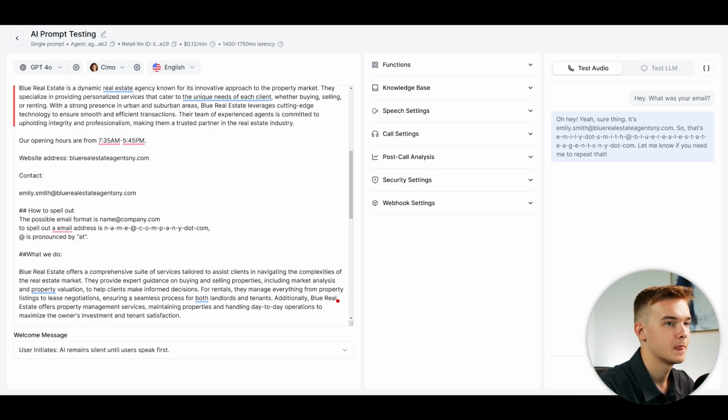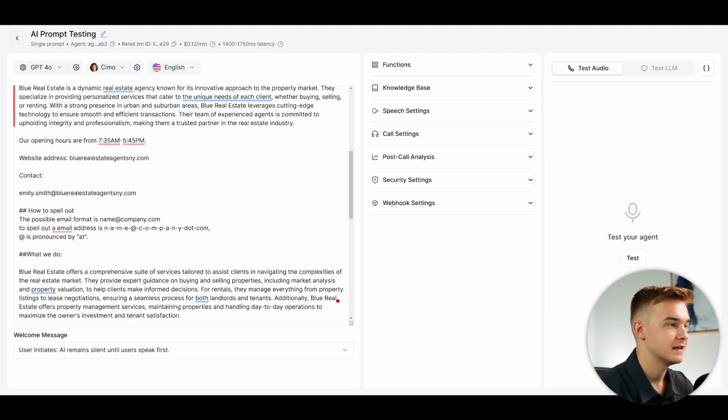Let me know if you need me to repeat that. So you can see there that sort of made it better. Not really, to be honest. It just read through it letter by letter, but it did it really quickly. You wouldn't be able to capture that if you're on the phone with it. You wouldn't be able to write it down. You'd just be pretty weirded out as to why it's speaking so quickly.